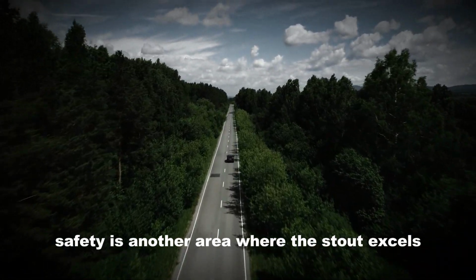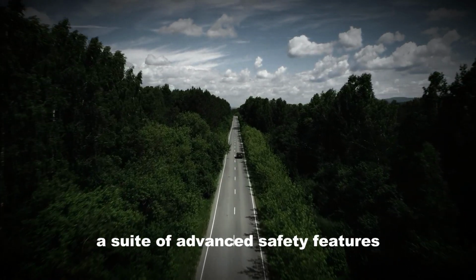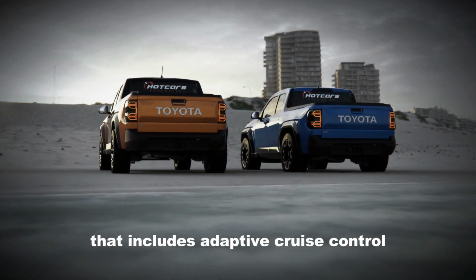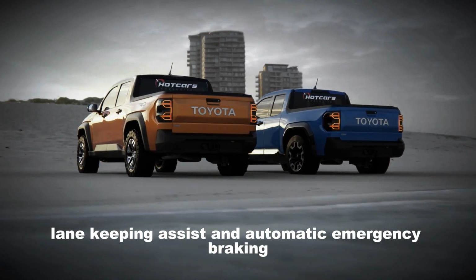Safety is another area where the Stout excels. The truck comes standard with Toyota Safety Sense, a suite of advanced safety features that includes adaptive cruise control, lane keeping assist, and automatic emergency braking.